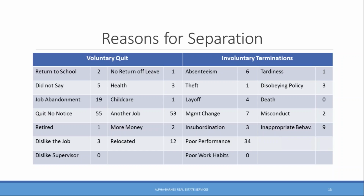The reasons for separation, based on voluntary or involuntary. All right, so let's look at voluntary first. So you can see the numbers here. Quit no notice means 55 people just walked off the job. No notice, I'm leaving. This shows very little respect for the supervisor, for the boss, for the organization. Very concerned about that. Job abandonment means that we just didn't show up. So job abandonment and quit no notice are very, very much the same. So that's a big number, folks.